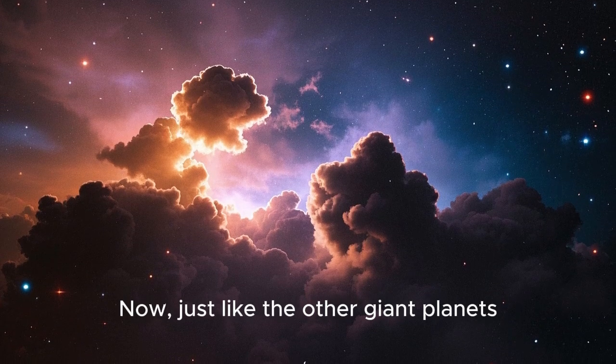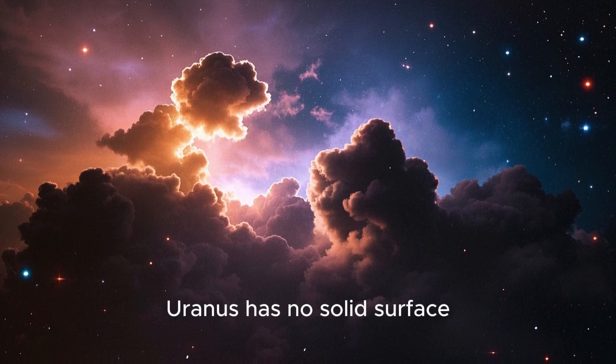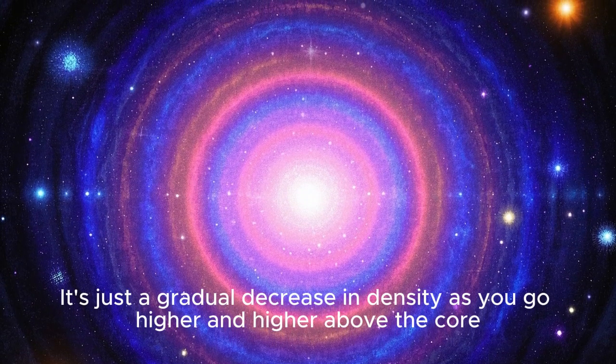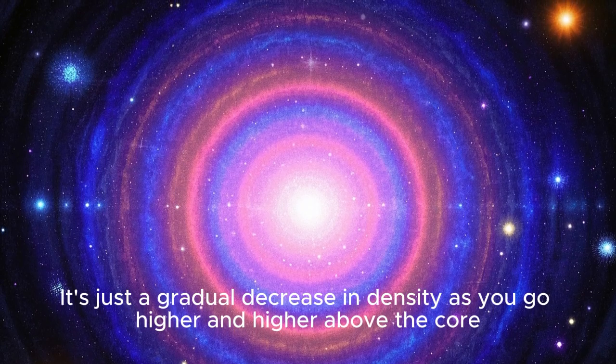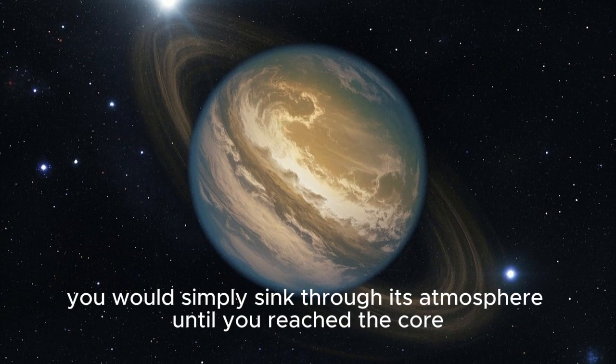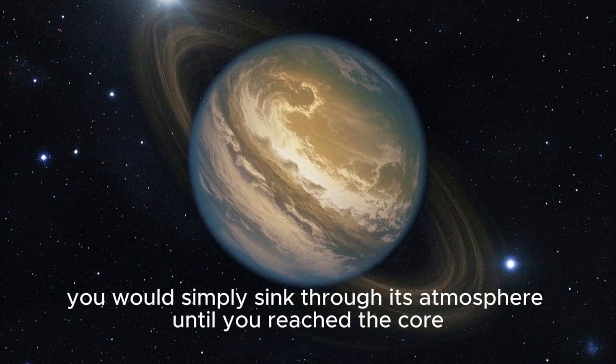Now, just like the other giant planets, Uranus has no solid surface. It's just a gradual decrease in density as you go higher and higher above the core. If you were to jump onto Uranus, you would simply sink through its atmosphere until you've reached the core.